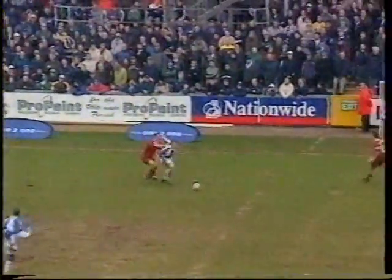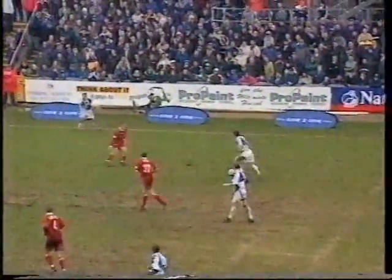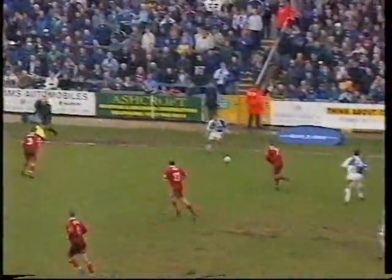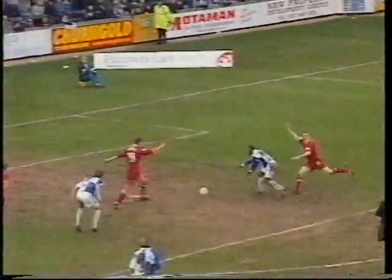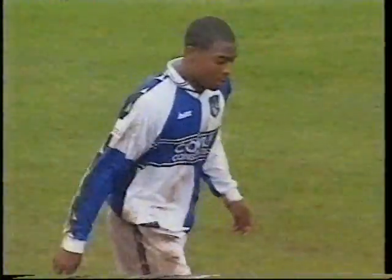Bryant. Partridge. It's a last chance for Rovers to make their mark first half. Ellington used his hand. Referee right on the spot.